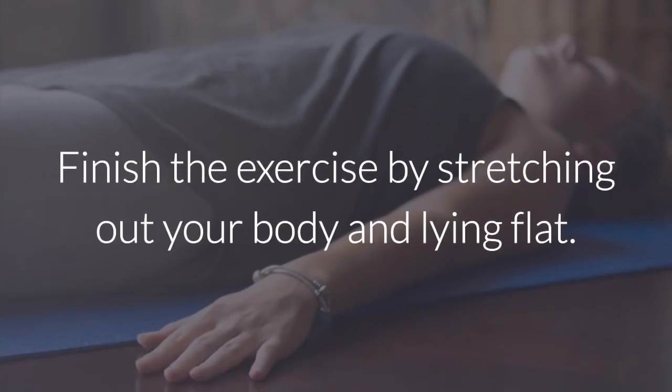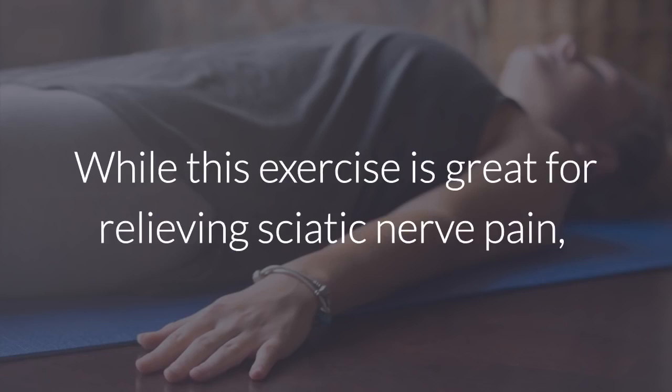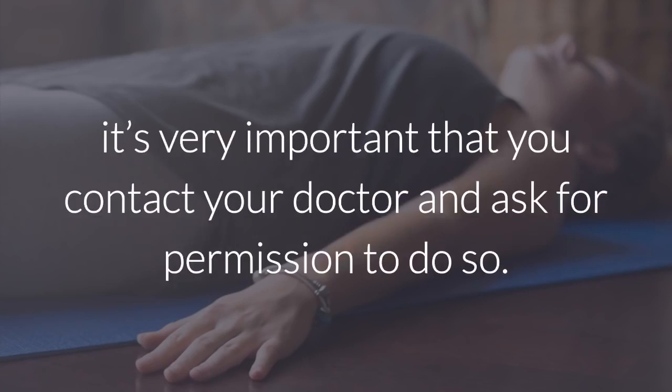Finish the exercise by stretching out your body and lying flat. While this exercise is great for relieving sciatic nerve pain, it's very important that you contact your doctor and ask for permission to do so.